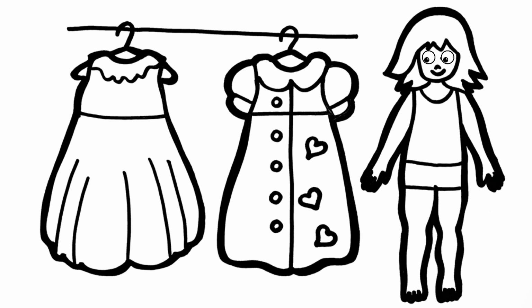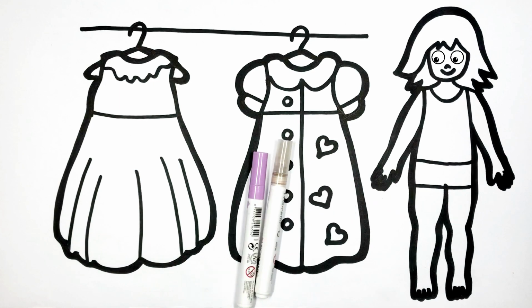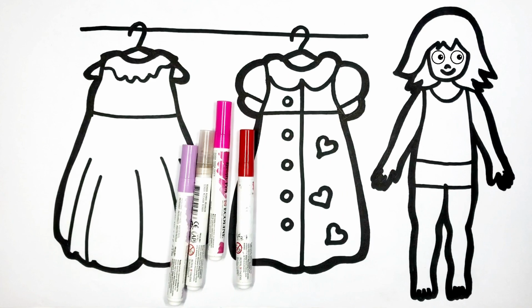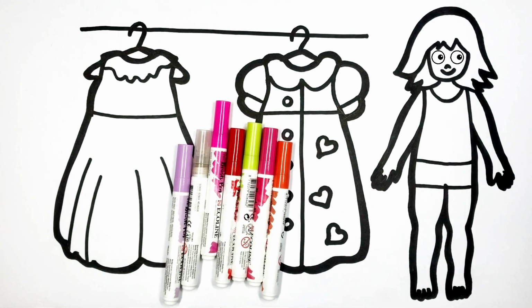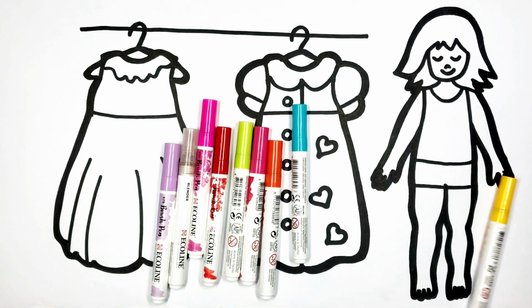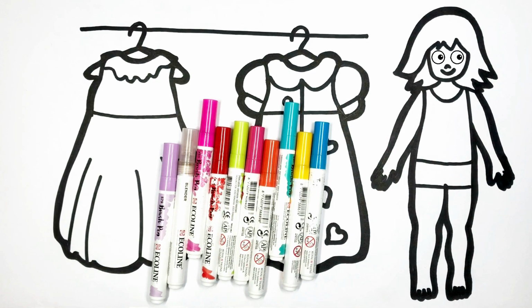Today we will draw and color a dress together. You will need pastel violet, beige, red violet, red, light green, light rose, burnt sienna, turquoise, orange, blue, and green.